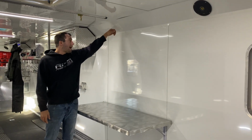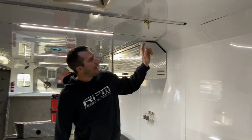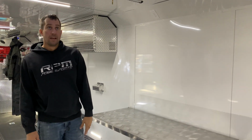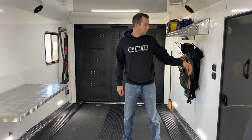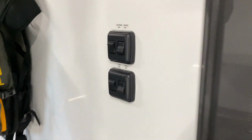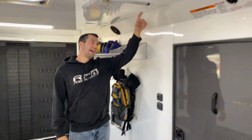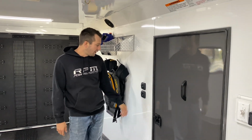We have 120 volt power above us here and over there. This one will probably get a power strip for our battery charger over here for our Milwaukee tools. And yeah, so moving to the back. So back here is all of our switches for our outside lights, our inside lights. Our outside lights, we've got a loading light in the back, and then a door light here on the side, so you can see your footing when you're coming in. You don't fall, hit your shin, whatever.